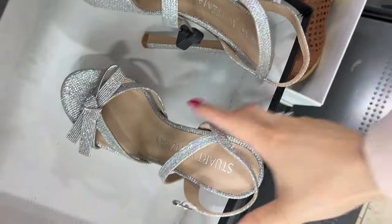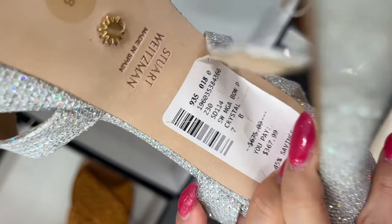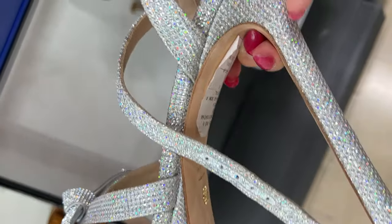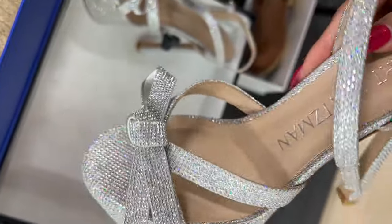The last couple of cool things is that Roger Vivier shoe. I do like these Stuart Weitzman shoes. I wish they were full crystal, but they're just that sparkly fabric. But it is a really nice shape. The price is actually okay, and I wouldn't mind going out for a great night out with these.